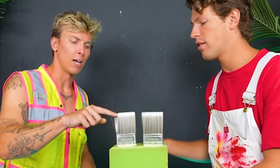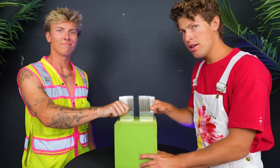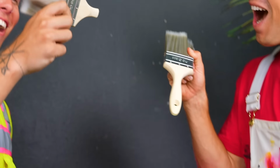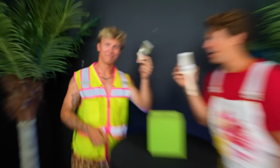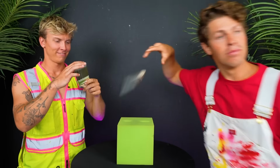Which one, Cam? Just pick one. I'm gonna do this one. Then I'll take this one. Three, two, one. Oh! Giants! I got a tiny! How am I gonna make a giant finger painting? Yeah, I don't know, but the tiny one should be pretty fun. Let's go!